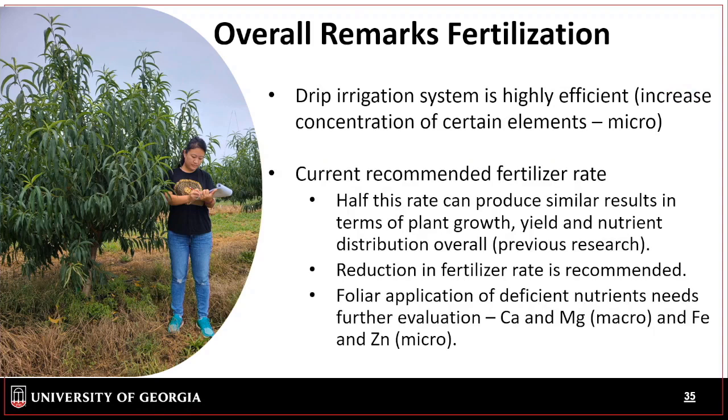So finally, drip irrigation is very efficient. We can work with half of the rate of fertilizer that we currently recommend. I think some growers are already doing it, either because of how high the prices are right now, and that may be an opportunity to lower your rate. Also, some of the deficiencies will be important to look into for foliar sprays or other types of treatments.